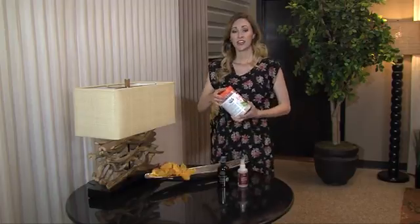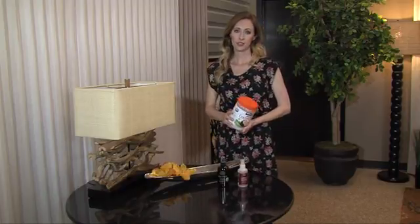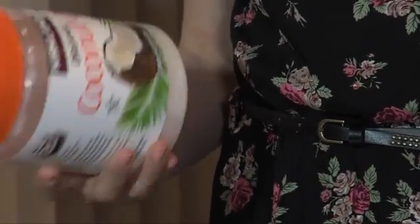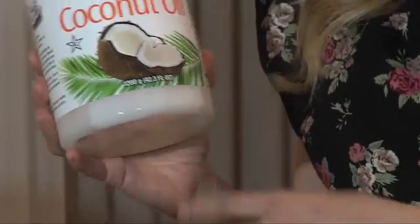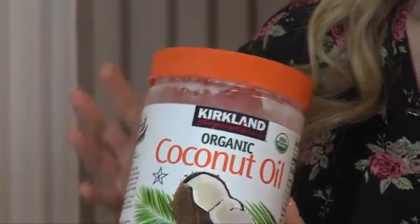With the sun hitting your hair all day, it can get more damaged throughout the summer, so it's really great to use a deep conditioning treatment. And one of my favorite all-time products for hair is actually coconut oil. I like to use an organic, unrefined coconut oil.